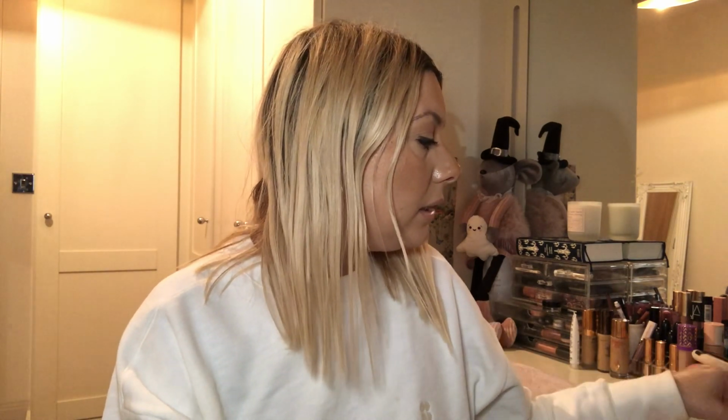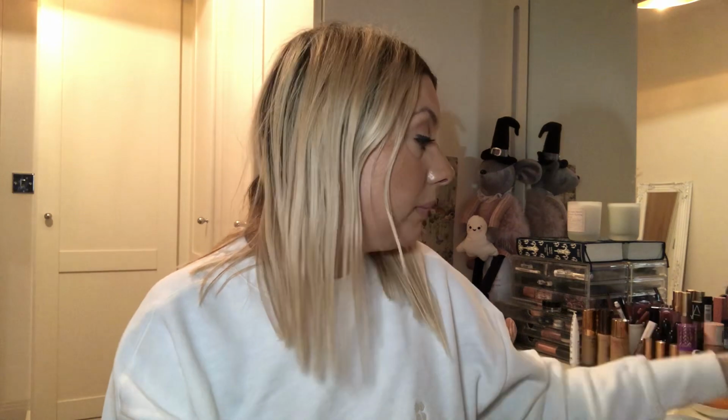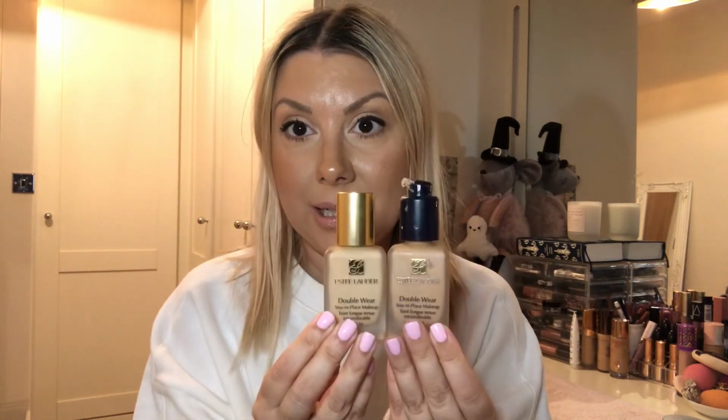So I'm going to start off with number one, Double Wear. Double Wear is just, I mean, it's iconic, but it's a foundation that does the job. It does what it says on the tin. I've got 3W1 Ivory Beige, which is a beautiful mix of foundation. I'm going to show you what I mix that with. And 2W1 Dawn, which I wear on its own in my paler months. But I'm wearing this today mixed.